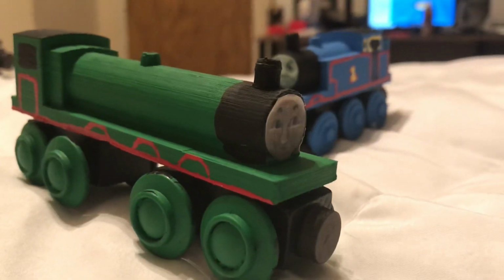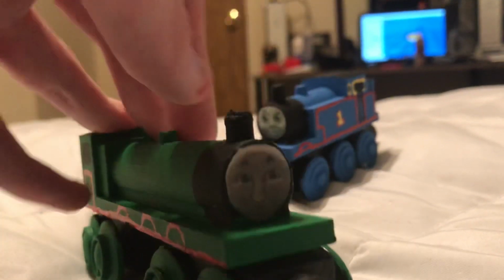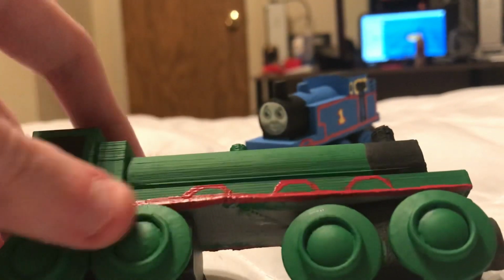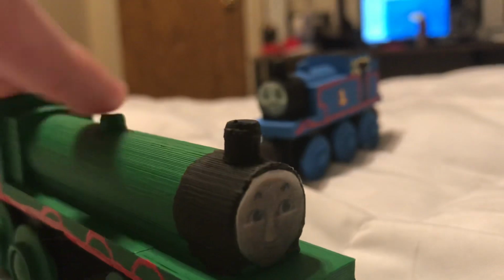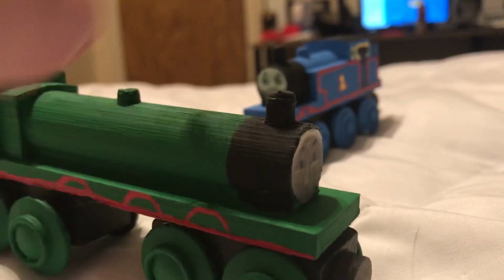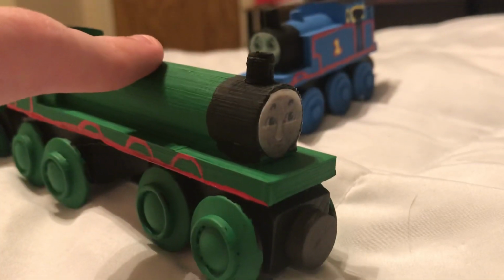And once again, I think this Henry looks great. I do like all my models that I've printed, and I'm starting to get better at making these, because this looks so identical to the actual wooden railway Henry, minus the fact the wheels aren't exactly the same as Henry's wheels. But I do love Henry here. I like these for their older style. I do still own Thomas Wood, and I use it in my series, but I just thought I'd make these for fun. And I'd like to thank whoever suggested Henry. Like, thank you so much for suggesting Henry. Henry was one of my favorite characters.